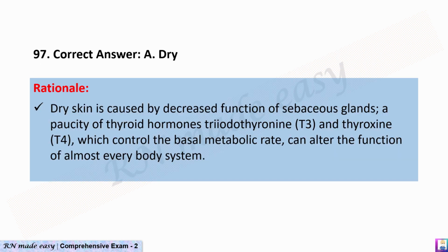The correct answer, A. Dry. Rationale. Dry skin is caused by decreased function of sebaceous glands. A paucity of thyroid hormones, triiodothyronine, T3, and thyroxine, T4, which control the basal metabolic rate, can alter the function of almost every body system.